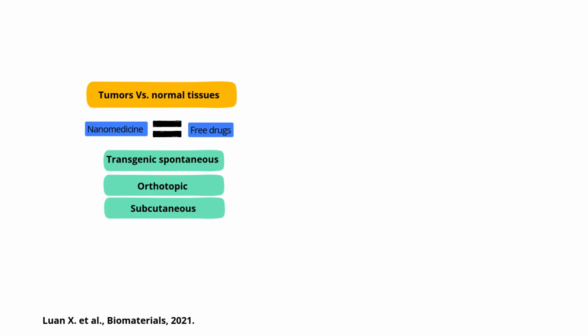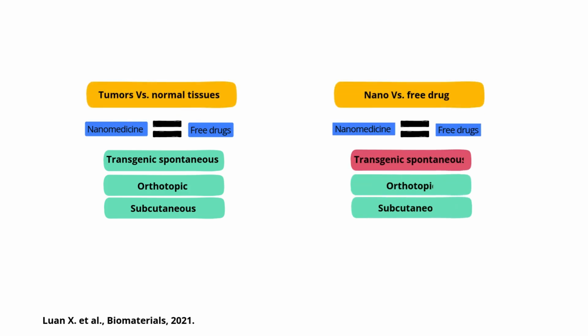When breast tumors were compared with the normal breast tissues, nanomedicines, drug solution, and clinical micelle formulation enhanced the tumor accumulation in all 3 different breast cancer models. So there was no difference when you compare the free drug and the nanomedicine. However, when nanomedicines were compared with drug solution or clinical micelle formulation in tumors, nanomedicine did not enhance tumor accumulation in transgenic mouse spontaneous breast cancer, although they did in subcutaneous and orthotopic breast cancer.